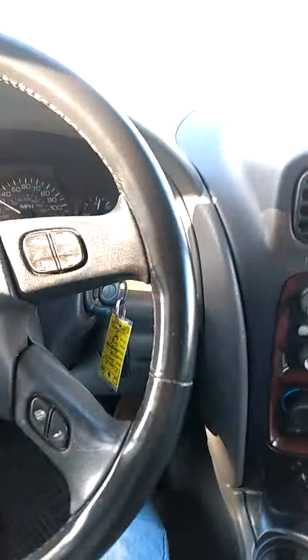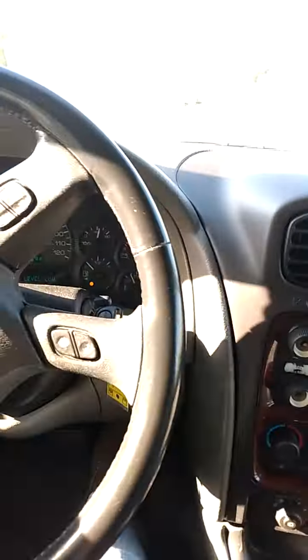This is an '02 Bravada. It's got 196,914 miles on it. The air blows ice cold. The radio works. The interior is respectable for an '02 with that many miles. I'm driving it right now. The transmission shifts just fine.